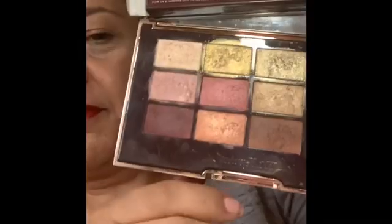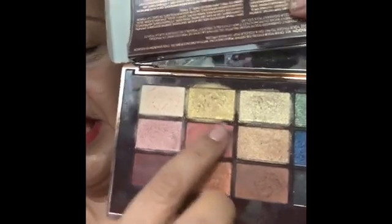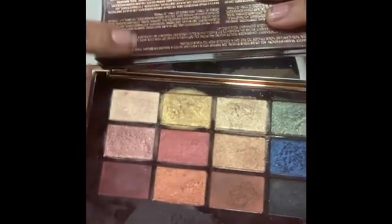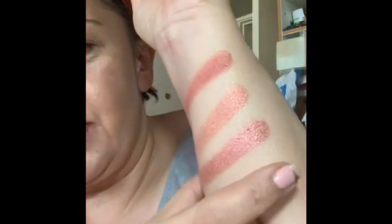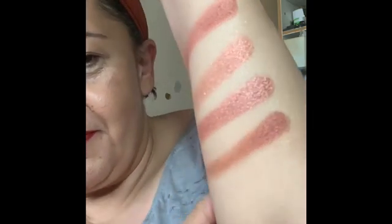And the other one was, oh yeah, the other one wasn't really the same, but it was similar. And I'm just going to explain. There were two more actually, just hold on. Right, the other shade it was similar to was this one, which is in the Icon palette. So second row, middle shadow. And I will swatch that here. Very similar.